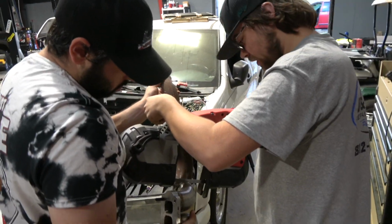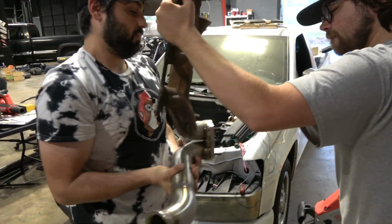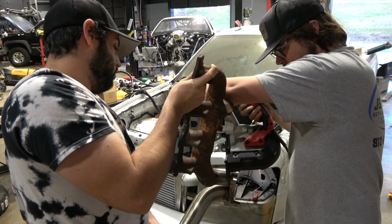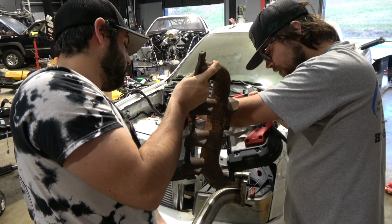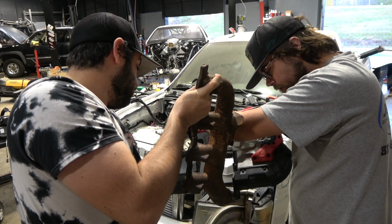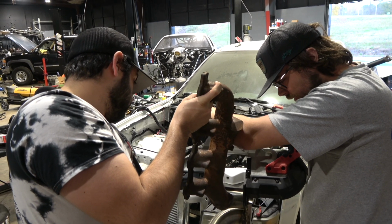Is that the angle you want? No, not really, but it's the best angle I can get. Wait, flip it around? Nope. Dude, look at the MIG weld on that. Oh yeah, we got this. Is that good? You can see it better than me. Cut it straight. This was really sick too. Like the blade's on backwards. You've done that before.